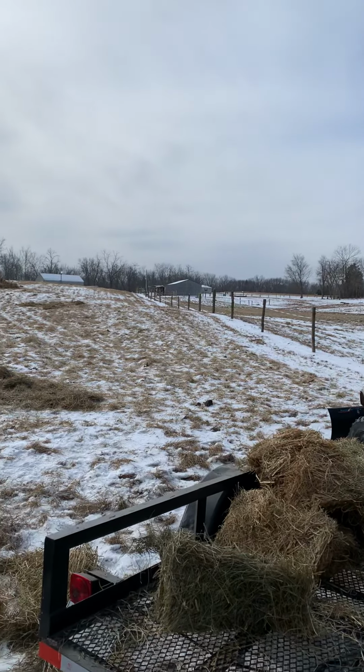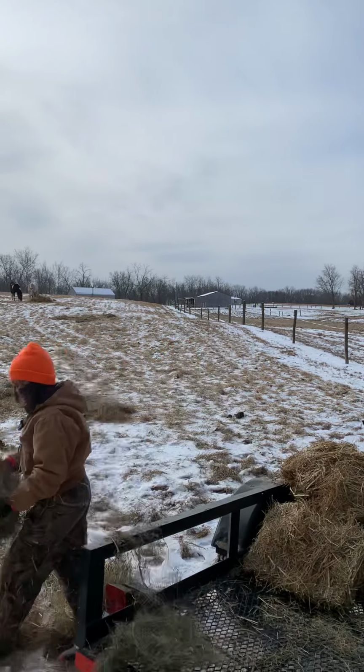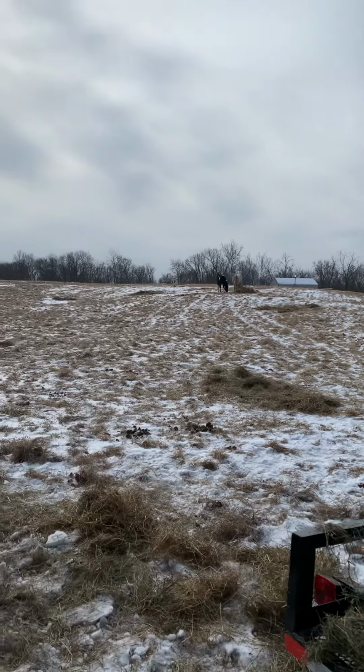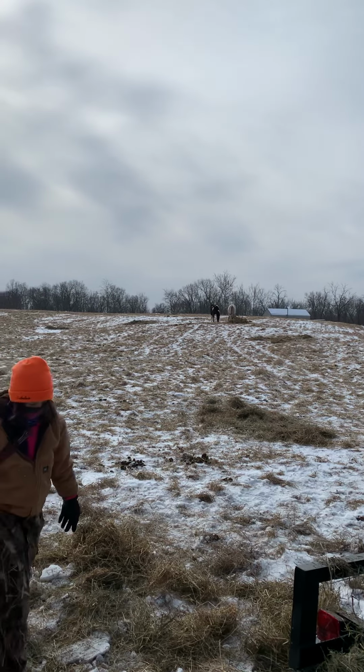But you know, the horses have good hay in the barn. You got water up there. They're out of the wind, but they choose to be out here. It's their option. They're smart. They'll figure it out. They got really good coats.